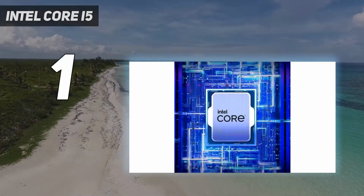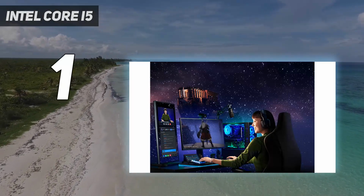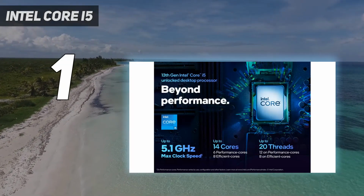And number 1. Intel Core i5. The Raptor Lake Intel Core i5 processor is an absolute powerhouse that should really make us question what we deem a mid-range CPU to be these days.